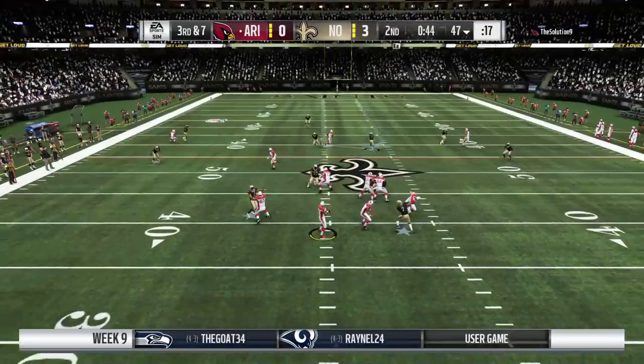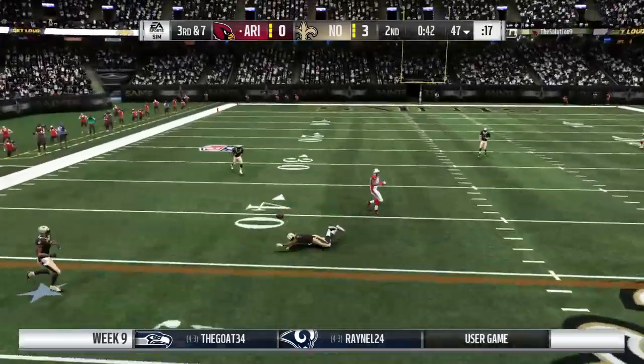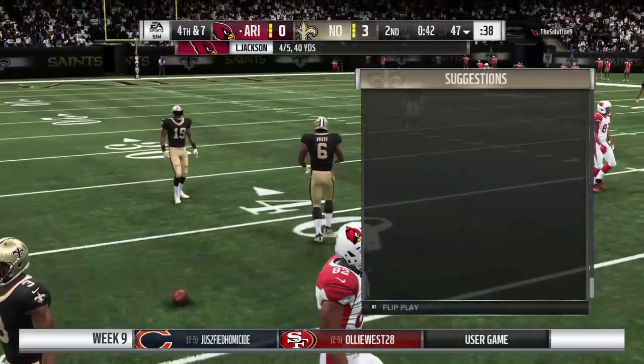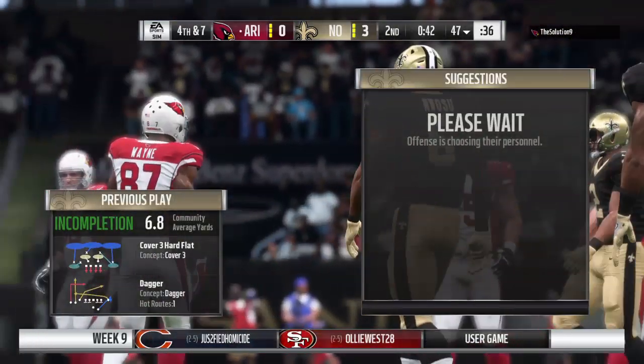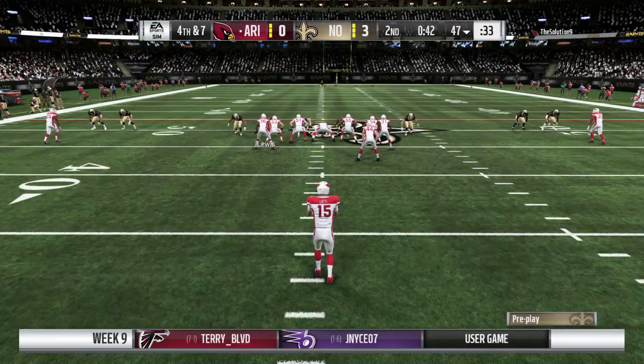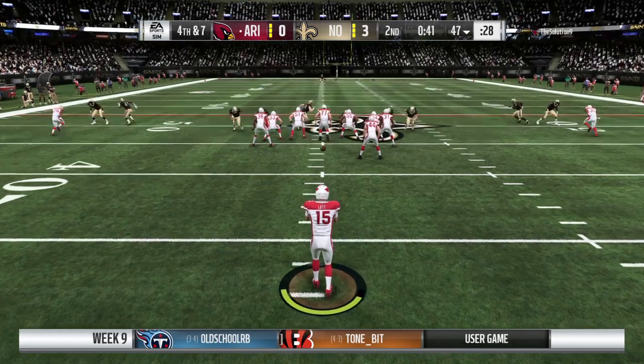On third down, Jackson. And that is incomplete. Certainly looked like they were getting ready to convert there on third down, but what an effort to get his hand on that one, knock it away, and brings up a fourth down decision. Here comes the Cardinals punter now, as he'll kick it away for the second time.